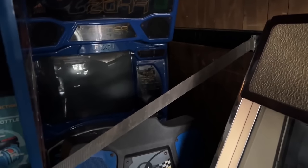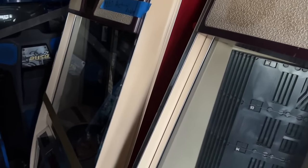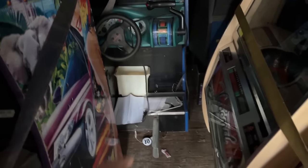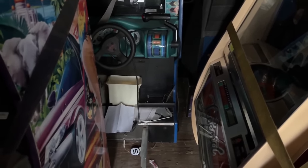So I don't really like doing this. I don't like taking apart one machine to fix another one, because to me, that's not really fixing anything. It's just part swapping. But in this instance, I got a really good deal on those CRUIS'Ns because they don't have the seat. The Hydro Thunder doesn't have the seat either. At some point, somebody took the seats off of them and lost them somehow. I don't see how that's possible.